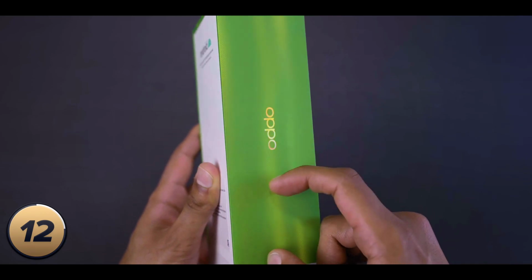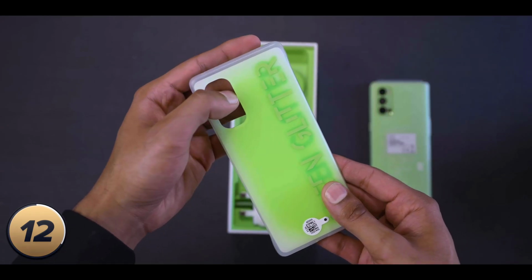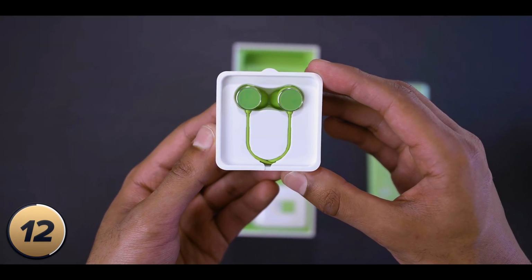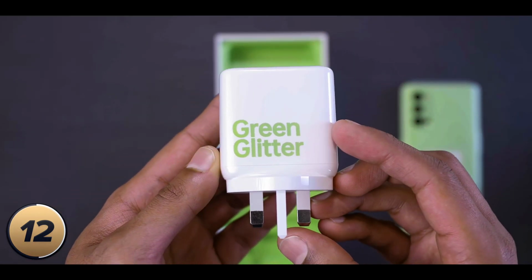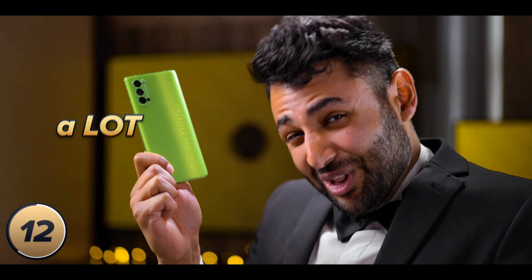It's lightly textured on the outside, but also this whole glowing green theme they've got going on, it's everywhere. It's in every insert, it's on this rather unusual case you get inside, it's on the USB-C cable. The earphones, they catch light in a really mystical way, even the charger. On the front it has the Pantone branding, and on the back, green glitter. A great success! As for the phone itself, there is a lot going on.